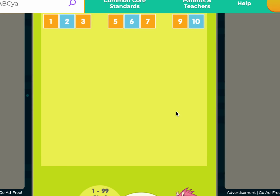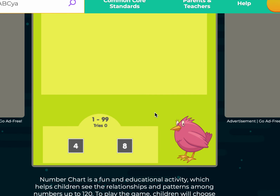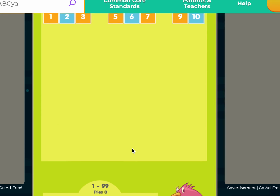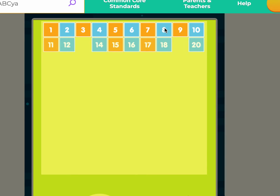Help me place the numbers above where they belong in the chart. So the numbers are at the bottom. I have to put the 4 and the 8 in the right spot. 4. 8. 19. 13.